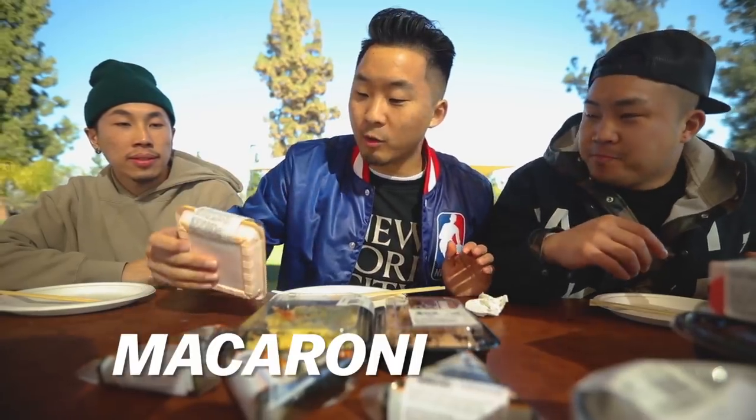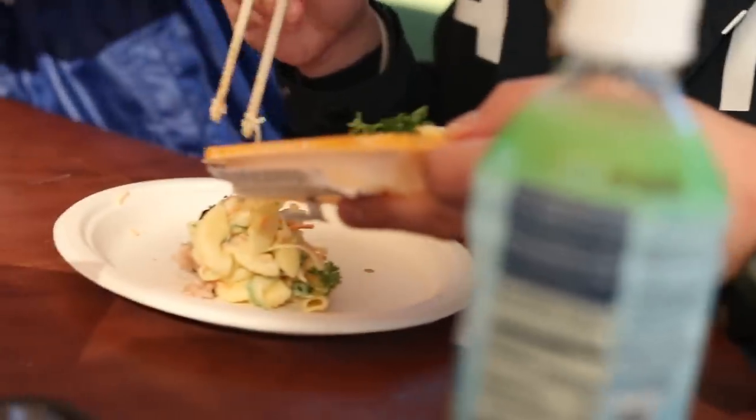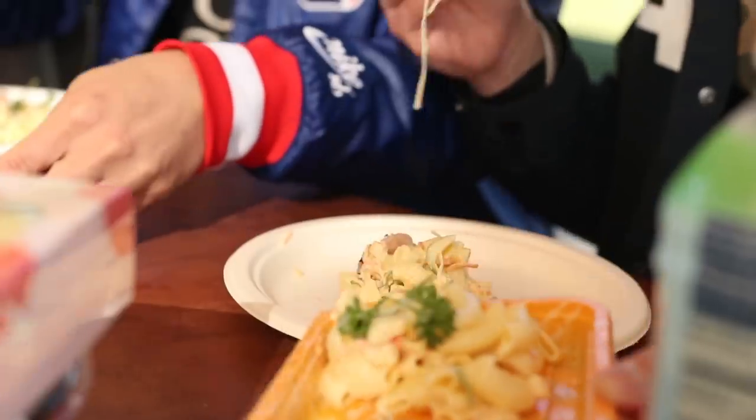All right, here we got the macaroni salad coming in at $3 here. Look at how big those macaronis are. Easy to eat though. Not too heavy. Imitation crab, good. Huge macaronis. I mean, humongous. Tubes. Look at these tubes.